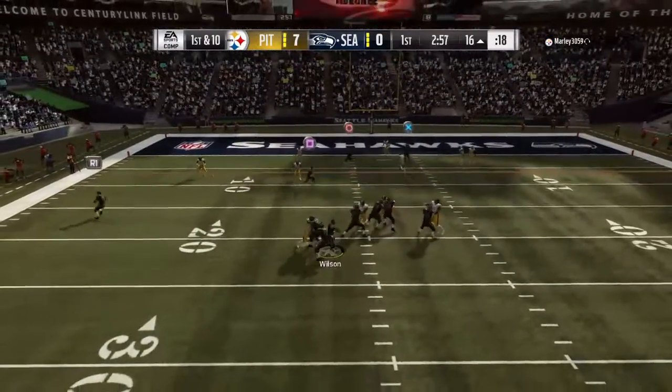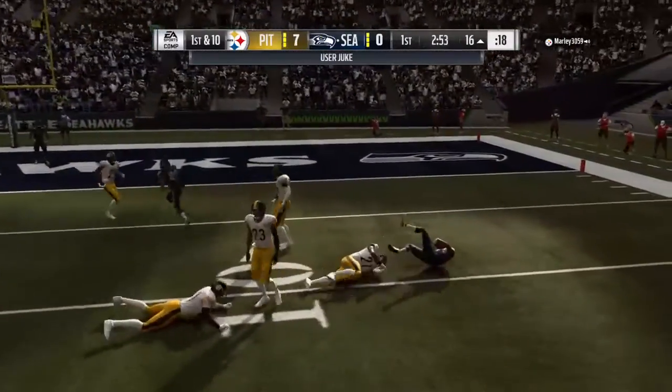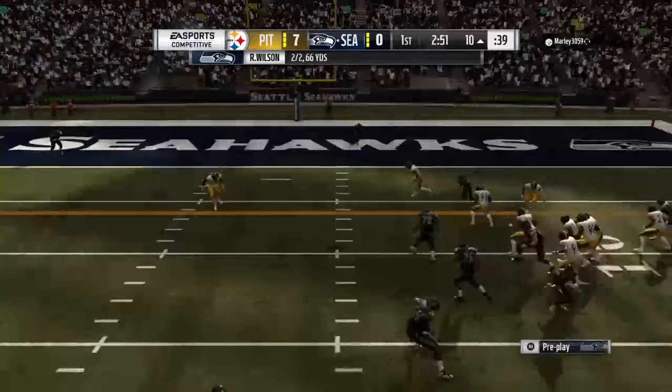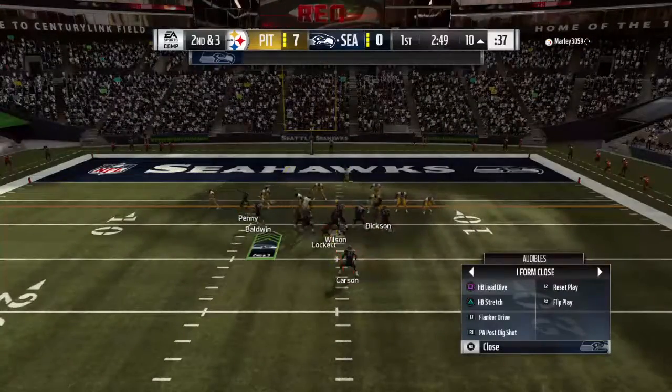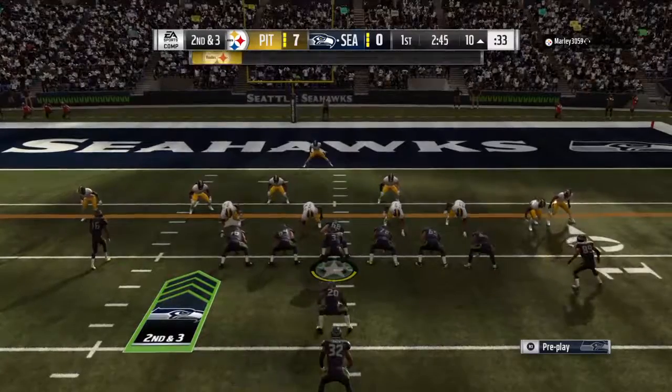From the red zone now, here's Wilson on 1st down. It's caught, Lockett. And a broken tackle could not free him. Taken down right at the 10-yard line. 7 yards, the pickup on the pitch and catch.